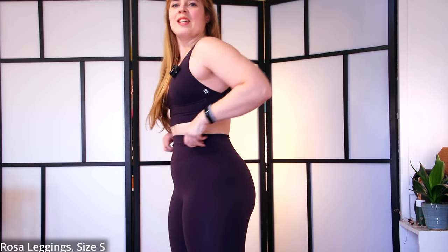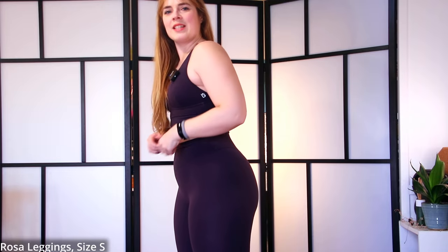Lengthwise, they are kind of a 7/8 length on me. I think all Buffbunny leggings are, because they all have around a 26 inch inseam. But yeah, the fabric is just stretchy, a little compressive, fits nicely. And the Rosa leggings is just such a staple piece.